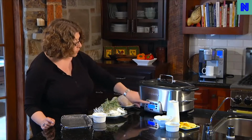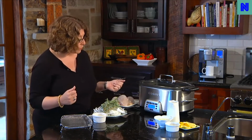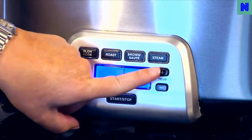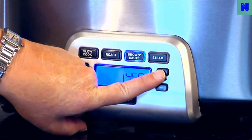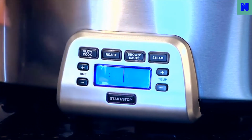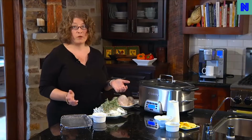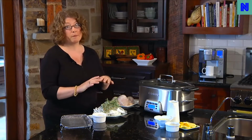You can also use it to brown or saute. So if you're going to be doing any type of chicken like we're going to do today, you can brown anywhere from 350 all the way up to 500. And lastly, you can steam. And you can steam any food item up to 90 minutes. So if you like to make steamed artichokes all the time, this is a great way to do them.